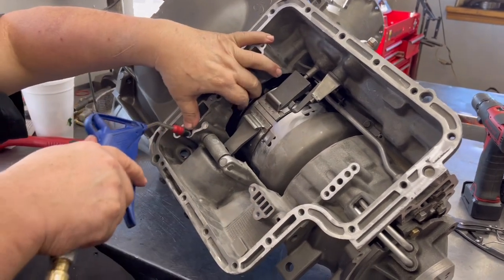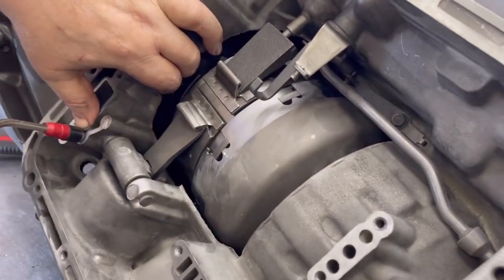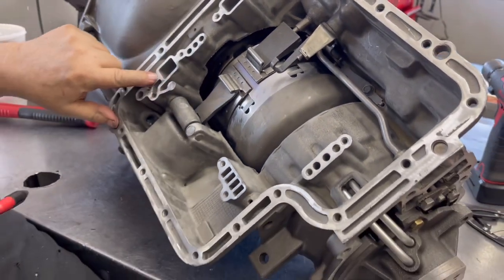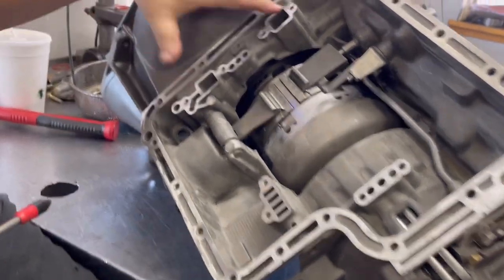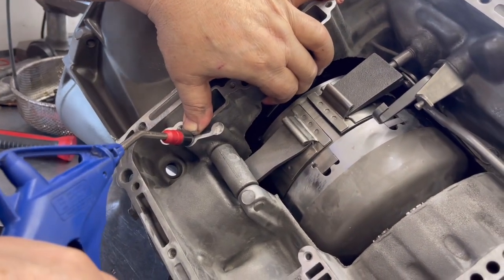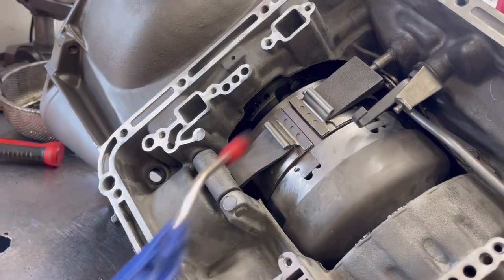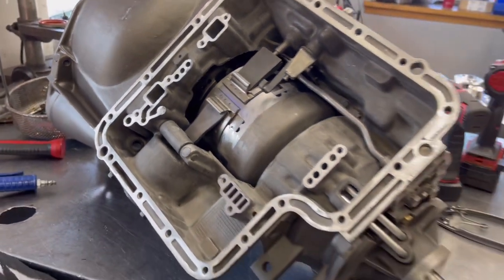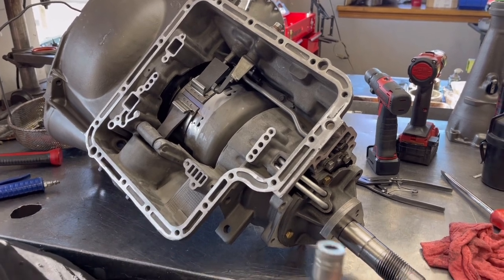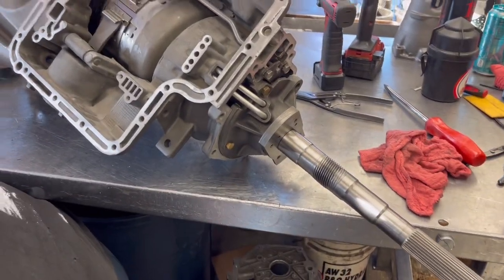So watch the band adjustment, or the band air apply. Now they don't give you a very good passage right here in the case. So what I'm doing is I'm taking my thumb and I'm covering that up, and you're watching that. So everything air checks good. We're ready to put the valve body on, the oil pan, the tail housing, and we're done.